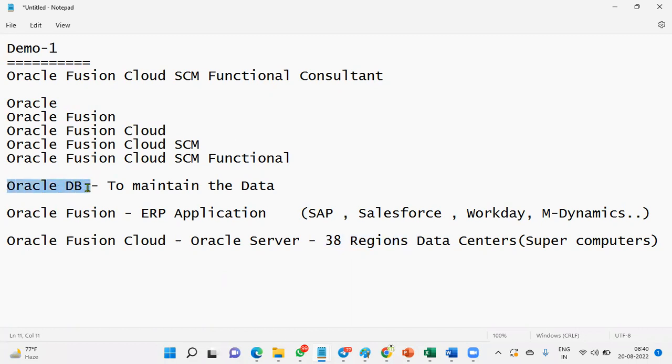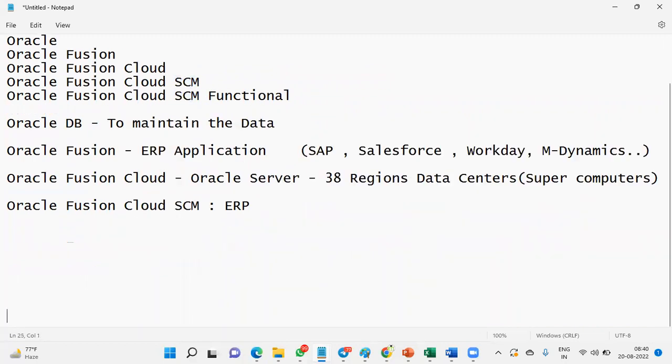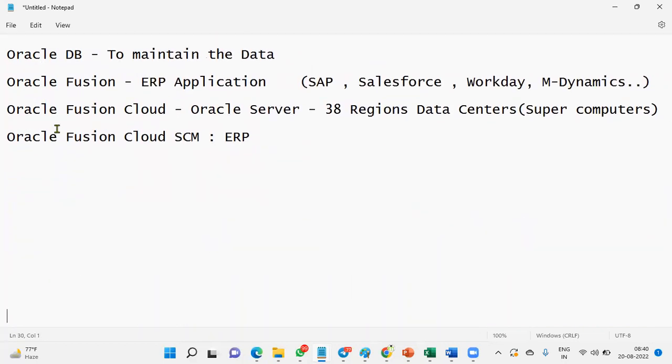Now I hope you are clear what Oracle is. Oracle was just a database earlier. Then Oracle Fusion is one of the ERP applications. If you start using this Fusion in the cloud, then we call it Oracle Fusion Cloud. Then what is supply chain management? When I say Oracle Cloud, Oracle Fusion is one of the ERP products.